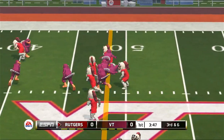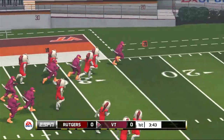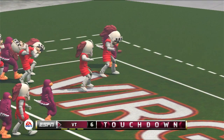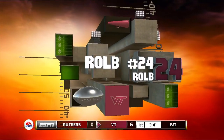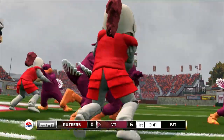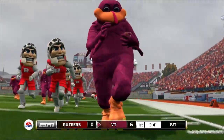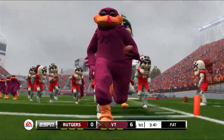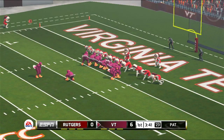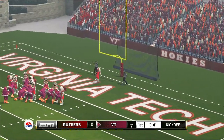Gives it right side. The ball is loose. Scoops it up, and this could be a big return. For the 20, for the 10. Touchdown, V-Tech. Defensive touchdowns give teams such a big morale lift. This is a really nice play to grab the loose ball and take it the distance. He tacks on the extra point.